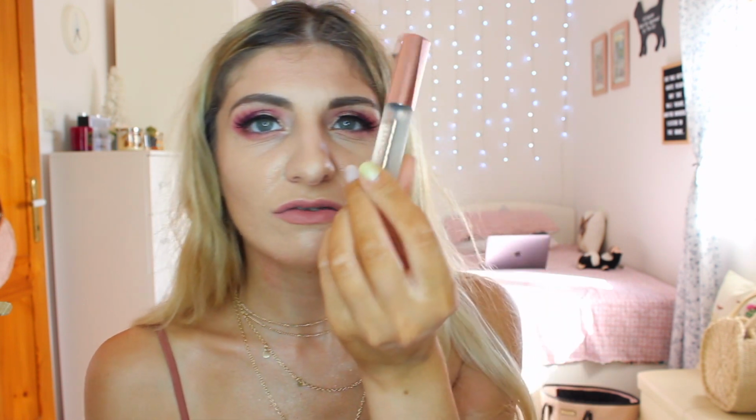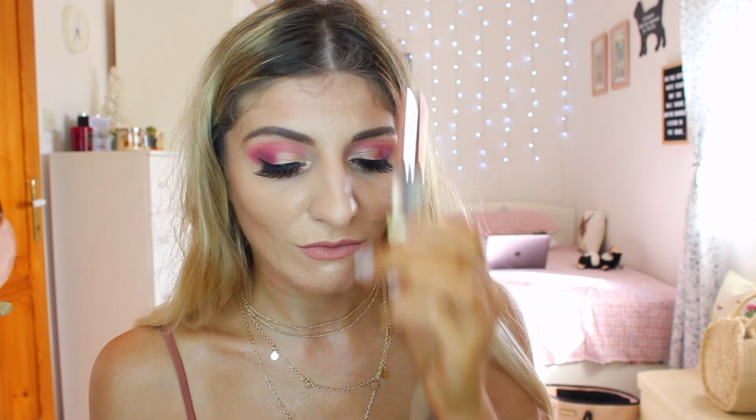And then I got the Brow Fixer Clear Brow Gel. I have the XX Revolution Brow Gel, which I have been loving. And I had never tried a brow gel from Revolution before. So definitely we'll try this out. Ooh, it's very sleek. This is the product right there.